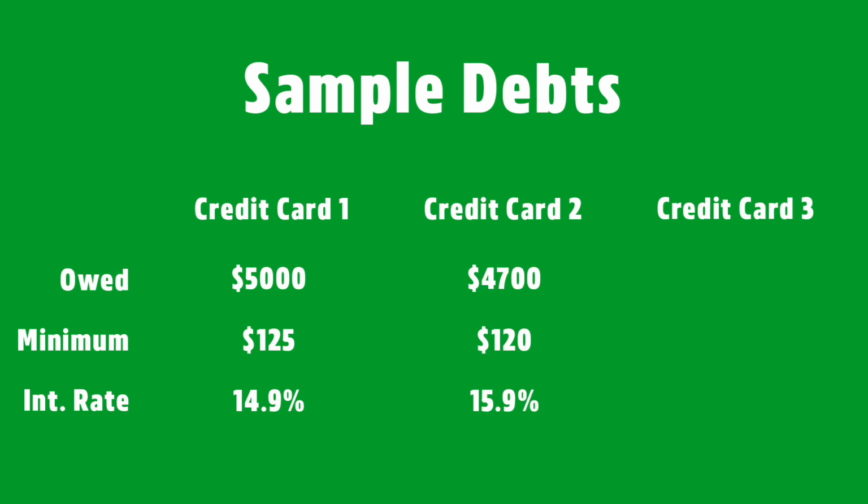Up second is another card that again we maxed out, this time for $4,700. The minimum payment for this card is $120, and the annual interest rate is 15.9%. Our final one, and the only one that we didn't max out yet, is a balance of $600. The minimum monthly payment is $24, and the annual interest rate is 12.5%.